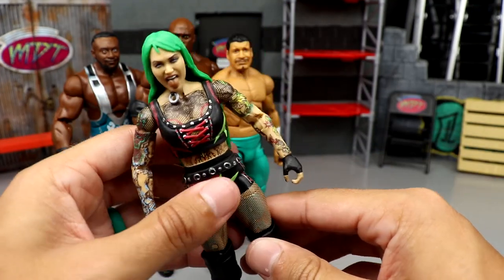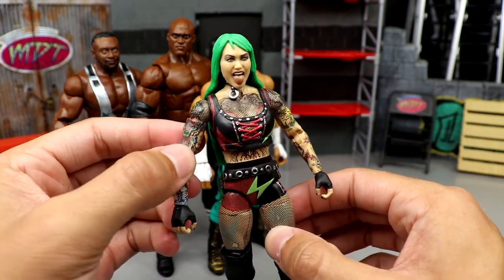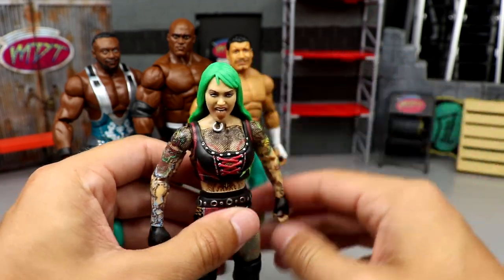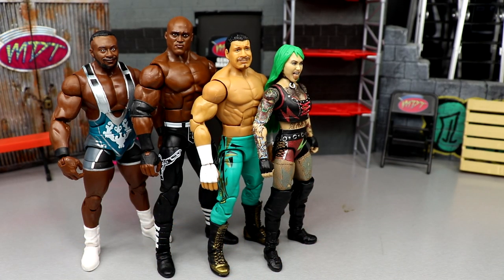It just doesn't feel as good in the hand as I wanted it to. I don't know exactly what that is. It just feels a bit stiff in the hand, but it is a really beautiful figure to look at. I also don't like the gaps in the tattoos right there, but yeah, Shotzi comes in at number 3. I think it's a damn good figure. Probably women's figure of the year. It's going to be up there, no doubt about it.